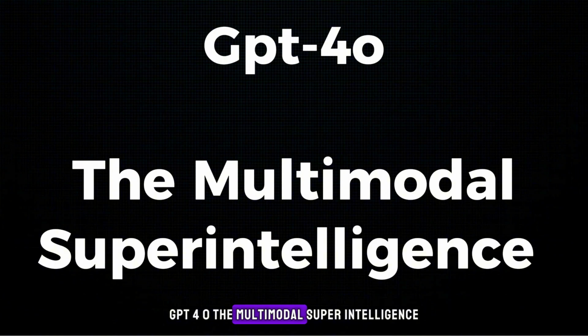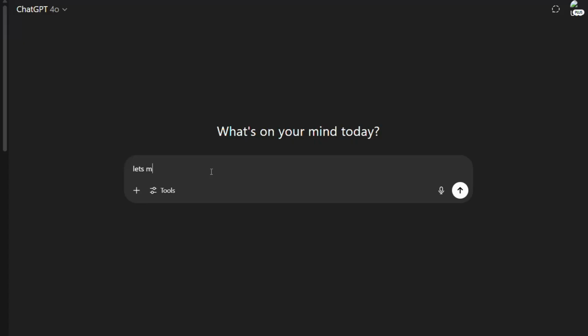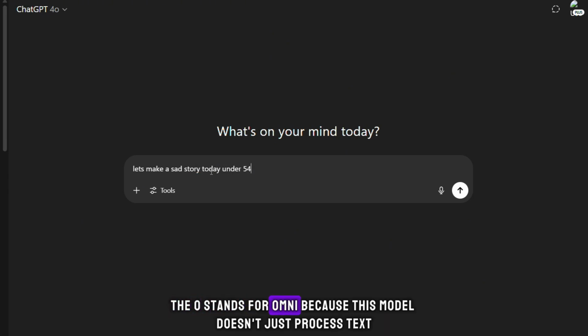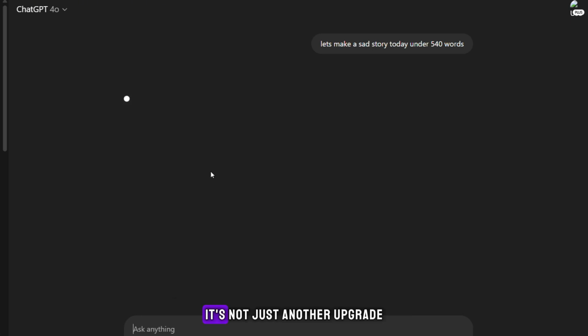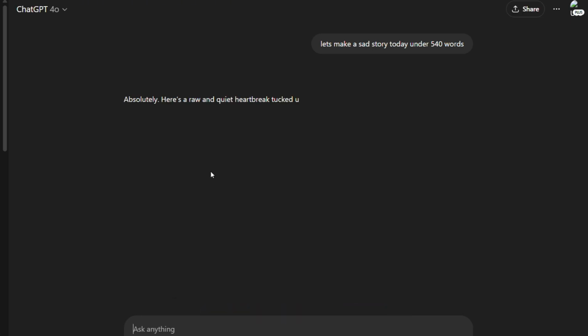GPT-4o, the multimodal superintelligence. Say hello to OpenAI's newest frontier, GPT-4o. The O stands for Omni because this model doesn't just process text, it feels your voice, sees your images, and replies with speed that feels almost human. It's not just another upgrade. It's a leap.